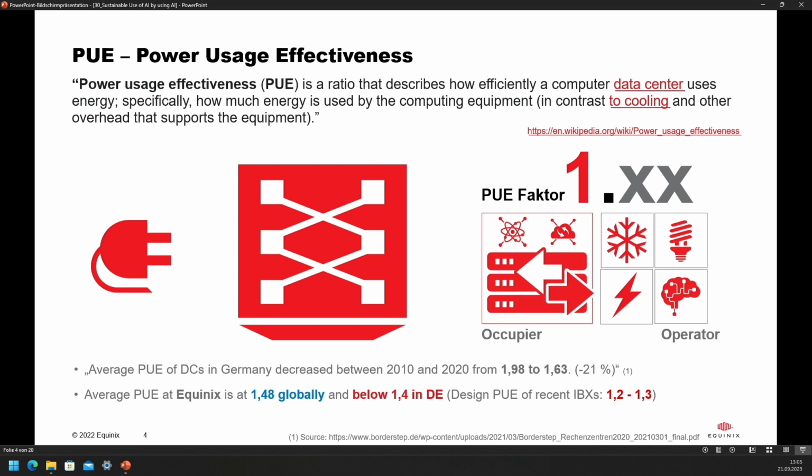Just to put this into perspective, a PUE of 1.98 means that if you want to run any infrastructure in a data center or in the cloud, and you're using 1 kilowatt of power for that, then you need to put another kilowatt of power in just to sustain the infrastructure, cool down the servers, run the pumps and everything. So there's a double use of energy if you're not that efficient. And actually, this has come down to 1.63.